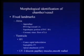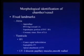If it is an isomeric heart, suppose right isomerism, the coronary sinus is a left-sided structure, so you will not get the coronary sinus. So in isomerism, your identification criteria will be fixed things like the appendage. You will not get the coronary sinus to identify the left atria, because the coronary sinus is a left-sided structure, we will not get it in right isomerism. So these things are very important whenever we are looking at situs solitus, situs inversus or the isomeric heart. In isomeric hearts, we have very limited things to identify the structures.